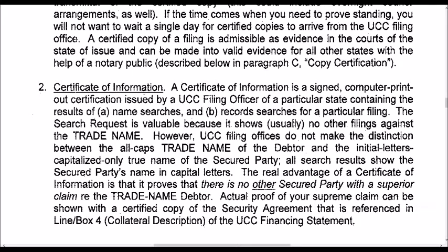Certificate of information. A certificate of information is a signed computer printout certification issued by the UCC filing officer of a particular state, containing the results of A. name searches, and B. record searches for a particular filing. The search request is valuable because it shows, usually, no other filings against the trade name.